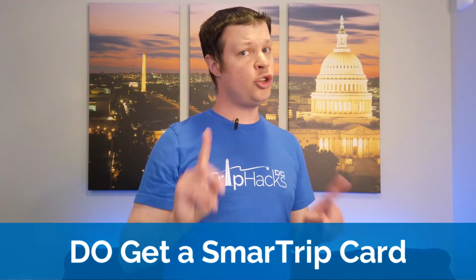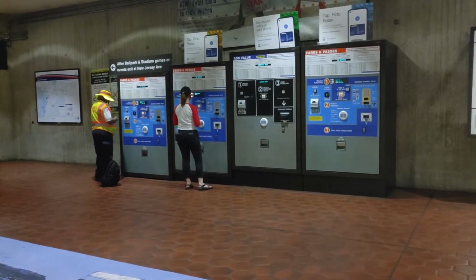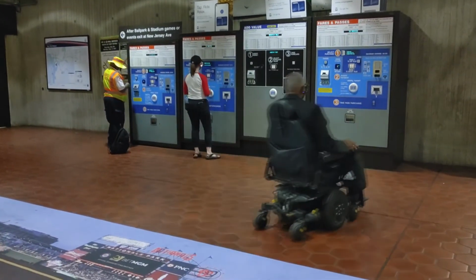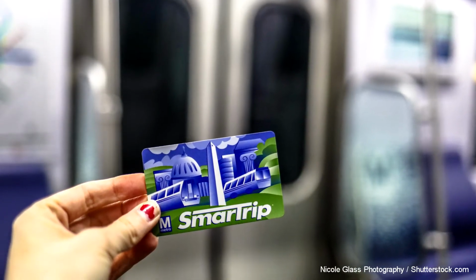Number 1, do get a SmarTrip card or use the SmarTrip app. SmarTrip is your ticket to ride the metro. You can buy a SmarTrip card at any metro station with cash or credit card at any of the blue and orange fare machines. A new SmarTrip card costs $10. $2 of that goes to the physical plastic, and the other $8 is money that you can use for your fares. Everyone in your traveling group needs their own SmarTrip. Unlike in other cities, sharing is not allowed.